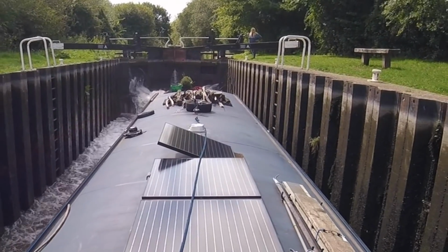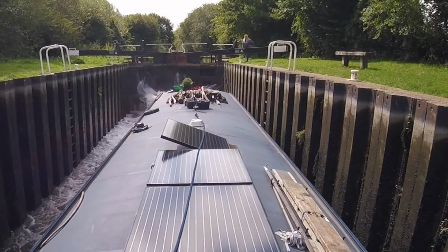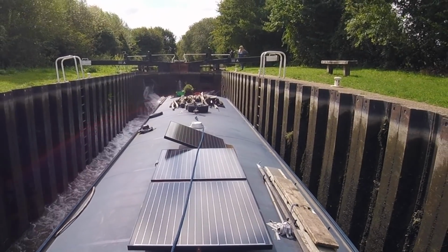Give you an idea of how violent this lock is. You can see it splashing against the side of the boat. It's because there's no ground paddles, there's only gate paddles, and there is a really big sill. The sill must be about 5 feet deep.